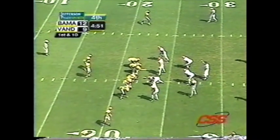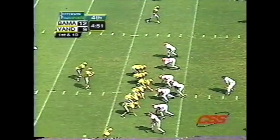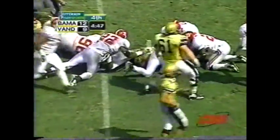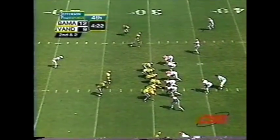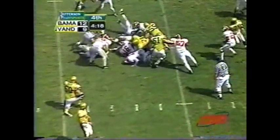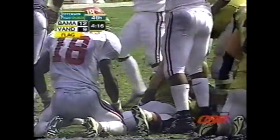25 straight starts tells you something. It's not because he hasn't been pressed by other people. He's managed to hold on to his job. Williams, not over the 30 to the 32-yard line. That was a heck of a ball game. Williams again. They need to get to the 33-yard line for a first down.